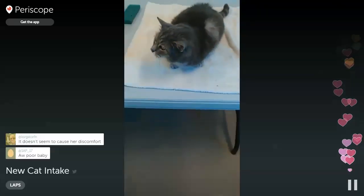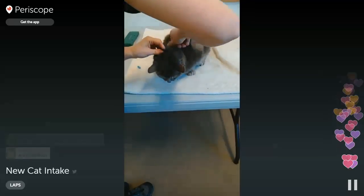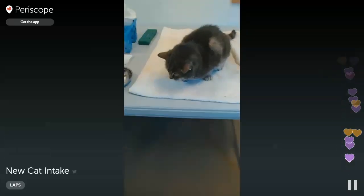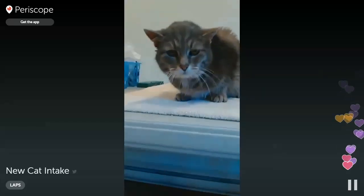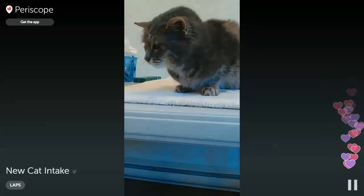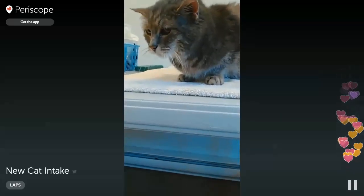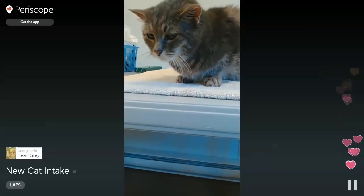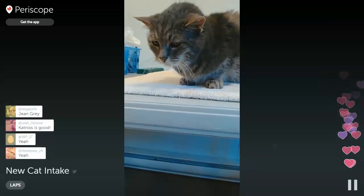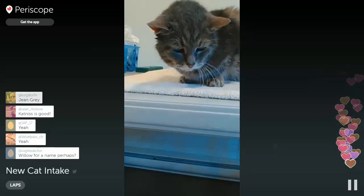Oh, Katniss. That's a good name. From Hunger Games. I like that. I do too. So, yeah, that's one of the reasons that we tell people to never discourage a cat from scratching. They need something appropriate to scratch, because if they can't shed their nails, that's what happens. She's actually purring.